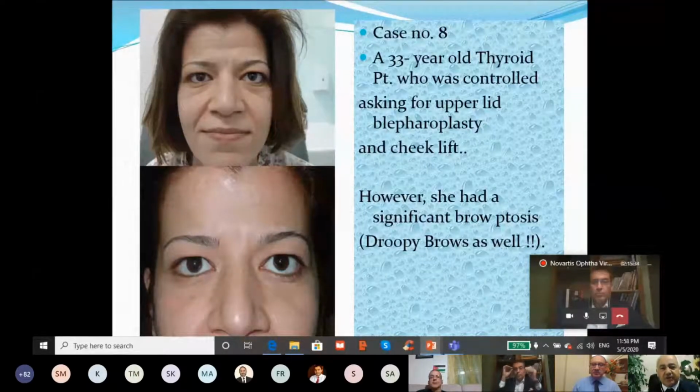patient who had controlled thyroid disease and underwent upper lid blepharoplasty and cheek lift. However, she had significant proptosis as well, droopy eyelid and so forth. And she had all this in the same session, upper lid blepharoplasty and simultaneous brow lift with cheek lift.